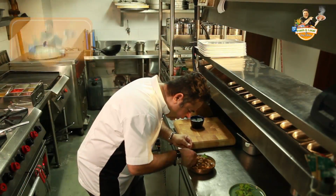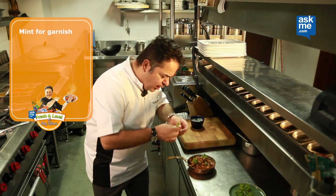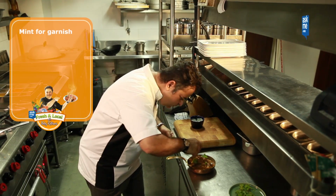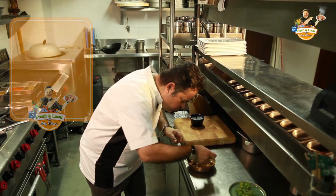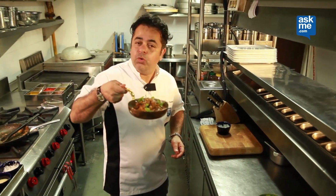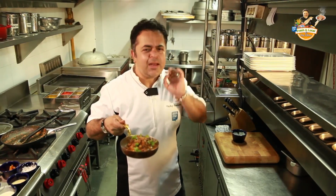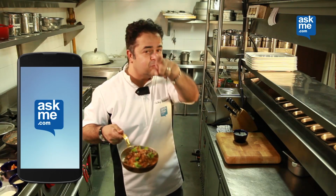Some nice sprigs of pudina, mint, goes beautifully well with the lamb. Just a little garnish to make it a little more prettier. And here we go, my lamb stew with apricots and dates just for you. And if you want to know anything about dates or the nutrition of all dried fruits, just ask me.